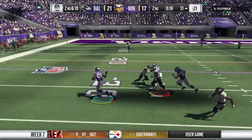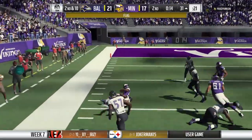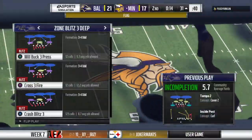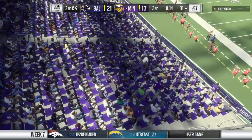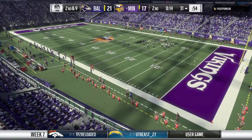Throwing is Bridgewater. Going with a screen for Murray. And he's going to be taken down here with a penalty flag on the field. So a decent gain, but all for naught on the penalty. It's too bad, isn't it? They were feeling pretty good about it. The only people celebrating, the guys who just gave up that play.